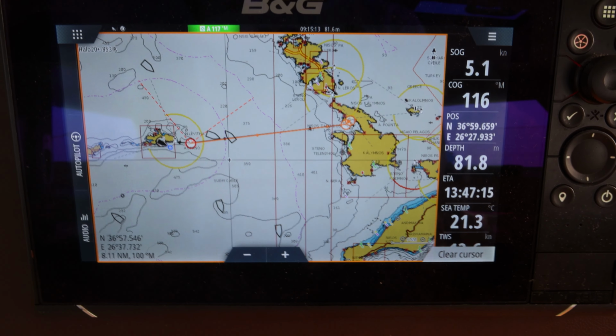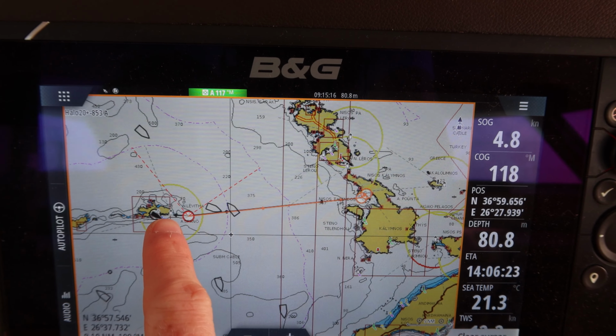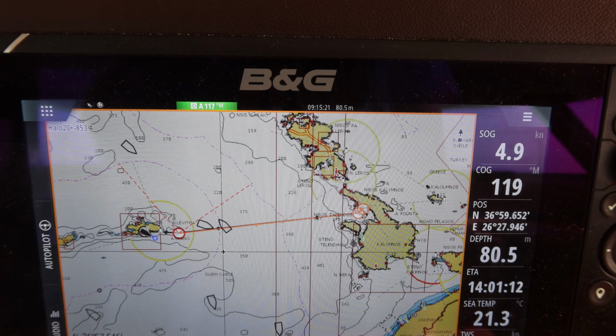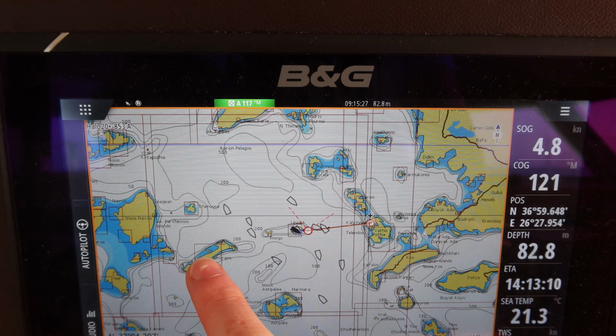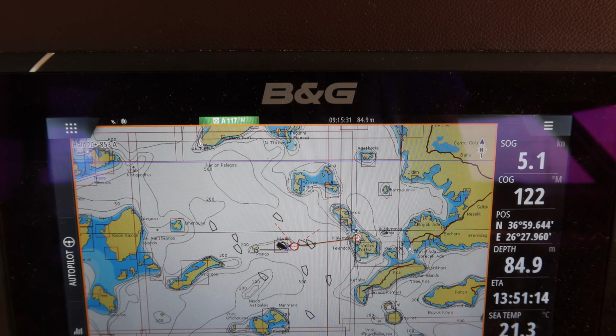Today we're heading to the Dodecanese. We've just left Lefkos Island here and we're heading here to Kalymnos, which is our first Dodecanese island. Yesterday we came from here, Amorgos. It was a pretty rough passage. We just made it to Kalymnos Island, first island in the Dodecanese, and it was a really nice sail today. Jessica's been really happy.